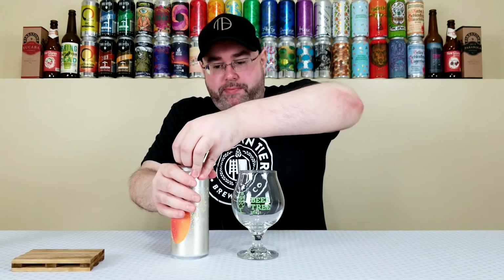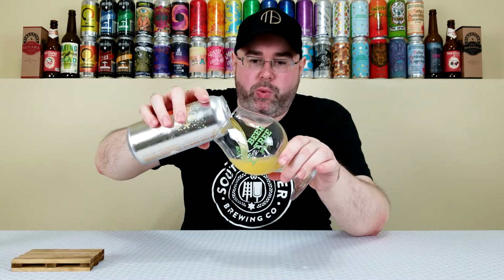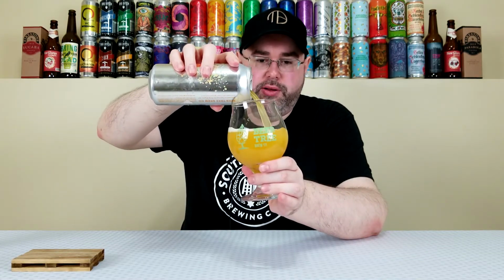I like mangoes, I like limes. I think this might be good. We're approaching the end of summer here, so I thought it was appropriate to do it now and not hold on to it any longer. I considered not reviewing it, but whatever. 6.5 months, a beer like this, I think should hold up relatively well. We will see. Hashtag proper glassware here, because it's the Beer Tree glass.